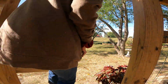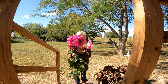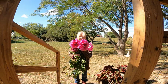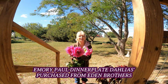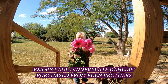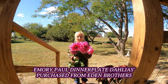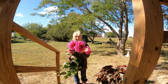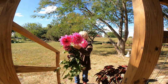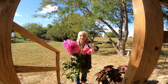I cut my dahlias. They are so beautiful. I'm getting ready to dig up the tubers. I think I got them on the Eden Brothers site. And they're just so beautiful, aren't they? Oh my gosh. I can't wait to grow more and more next year. And I hope I can keep the tubers good.